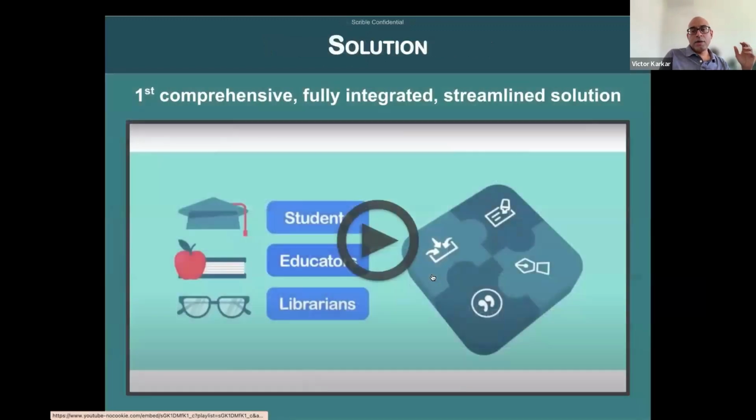So what we've done with Scribble is really consolidate a lot of these tools under one roof. That's why we call it a super app for research and writing. And it really helps students stay organized and centralize the work. And also as a byproduct of that, it becomes centralized for teachers and librarians that are working with students to be able to easily access that work and provide feedback in real time.